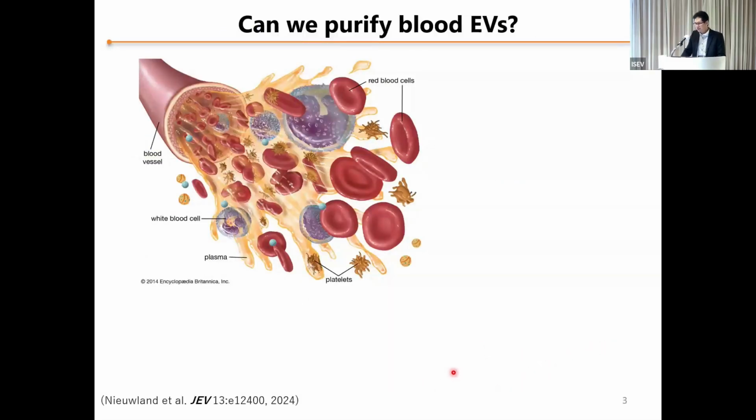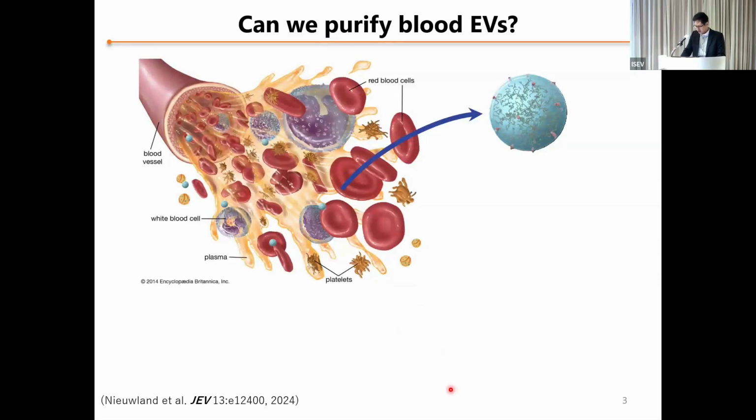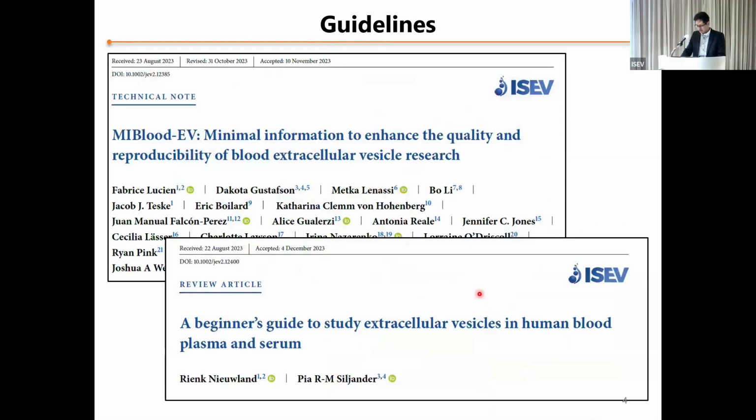As we have already learned, many kinds of cell types and nanoparticles exist in our bloodstream. To study blood EVs, ultimately we want to purify them by separating them from the other components. But we know that it's still challenging, because even after the removal of the cellular component in plasma, not only EVs but also proteins and lipoproteins exist. Our society has already discussed this issue for a long decade, and they published several guidelines and a beginner's guide, as we already learned.